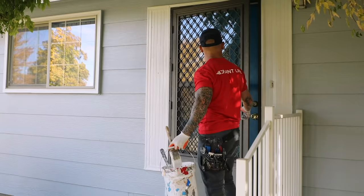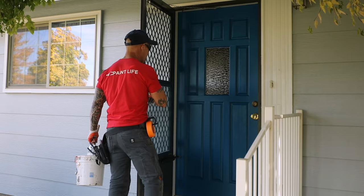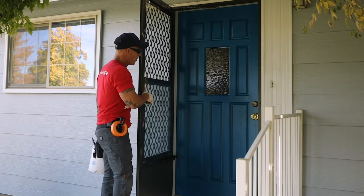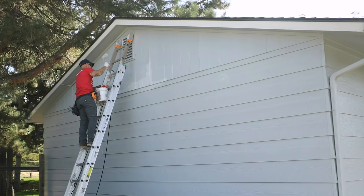There is our door. If you haven't seen the door, I talked about the door, the vibrant blue. That is a vibrant blue, and incredibly that covered in one coat over pure white, which I think is just absolutely unbelievable. So it sprayed out very, very well. So now I'm up here.